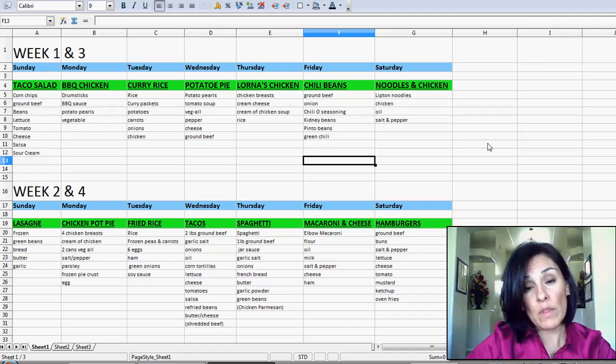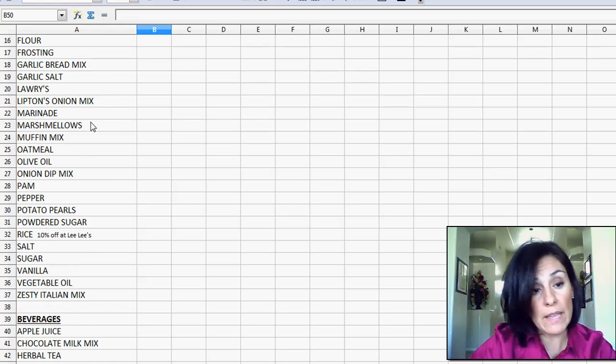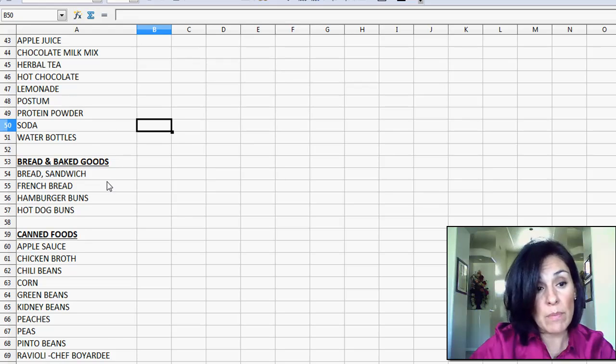Now, one more thing, I took it even a step farther. When I got the hang of this and was doing this regularly, I took all of these items and I put them on a master grocery list. Okay, so now I went by the categories that Coupon Sense uses on the shopping list, and I have baking, bulk spices, beverages, bread and baked goods.